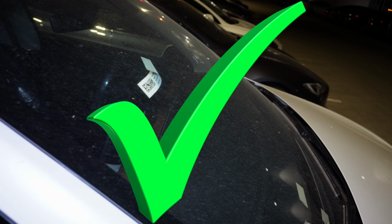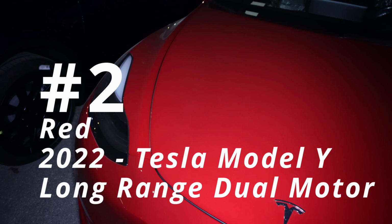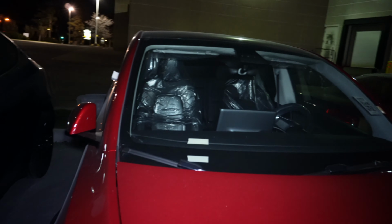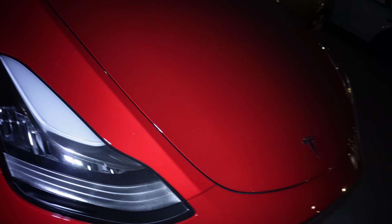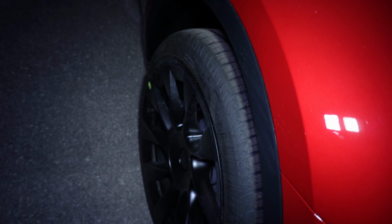Now let's take a look at another Model Y. So, all right, look what we have here. A beautiful red Model Y. And I personally love the red. It's probably one of my favorite colors. And let's do ourselves a quality check. This has the upgraded wheels.